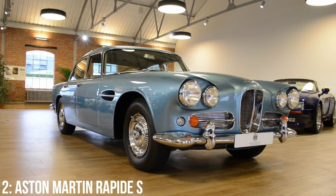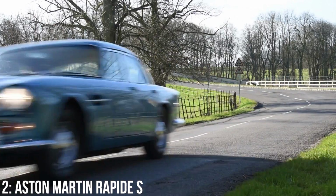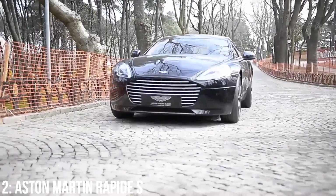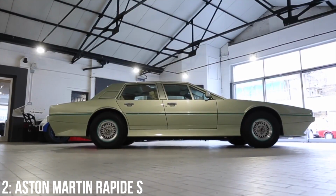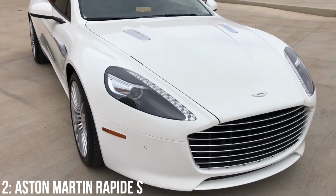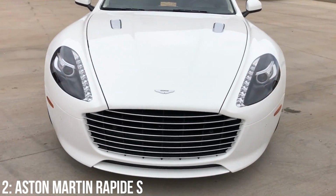The name is in reference to the Lagonda Rapide from the 1960s, as Lagonda is now part of Aston Martin, and the new Rapide is Aston Martin's first 5-door fastback saloon since the Lagonda back in 1990. You might not guess it by its size, but it's actually based on the DB9 and shares its platform with it as well as many other Astons.